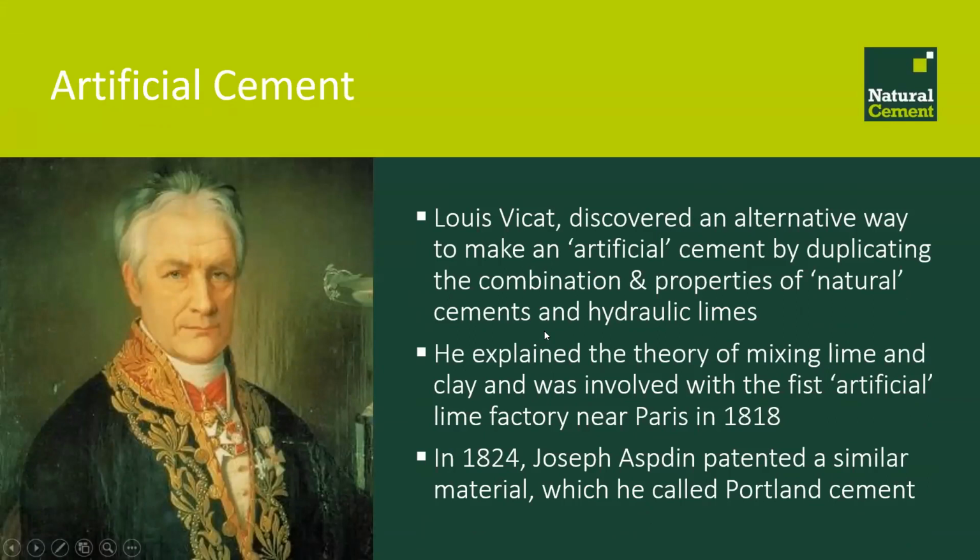Because of the inconsistencies in the natural cement, as I mentioned, they all perform differently depending on the way the materials are produced and the area that they're produced from. The guy that you can see on the left, Louis Vicat, discovered an alternative way of producing cement. Rather than being reliant on the properties of one particular stone, he explained the theory of mixing clay and lime to create a manufactured cement, or an artificial lime, as they called it back then. And he actually opened the first artificial lime factory near Paris in around 1818.